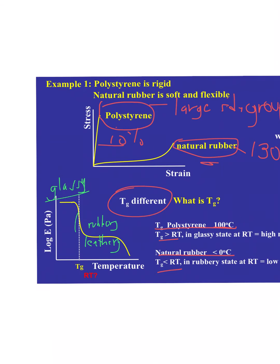And typically, we like room temperature to be slightly above the glass transition. All right, so we get the best of both worlds. Some of the strength, but also the toughness. And then as we move to even higher temperatures above that, over here we end up with a melt.